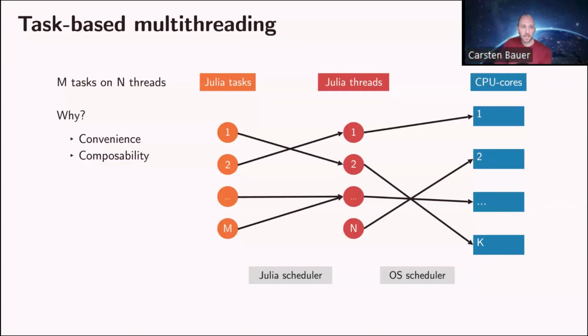All right, task-based multithreading, I wanted to mention this here. Julia uses this M over N model, or M tasks on N threads. You have Julia threads, which are essentially pthreads that run on your CPU cores. But then there's another abstraction layer called Julia tasks, and tasks are really what you use in Julia when you do parallel computing. You say spawn a task, right? You probably know this from other parallel frameworks.